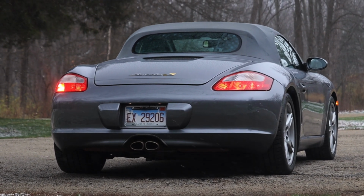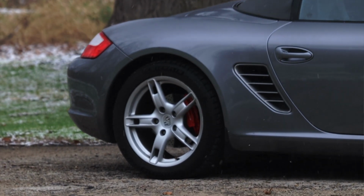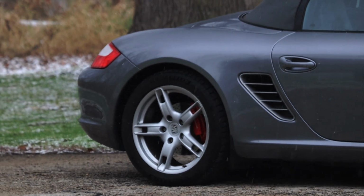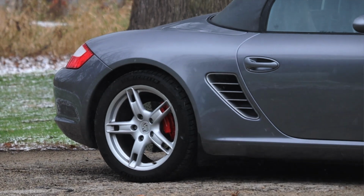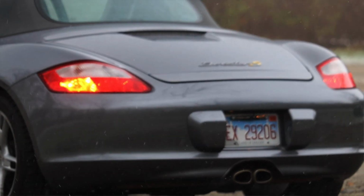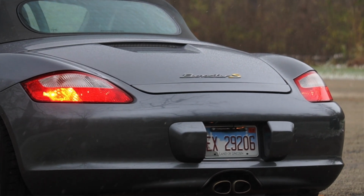Let's see that smile again. Struggling for traction. There's that smile. It's so good. And you know what? I'm not really doing anything wrong. I'm not setting down a Nürburgring record. I'm just having fun in light snow here in December. I love these. I love these cars so much. So much. There's just no denying that.